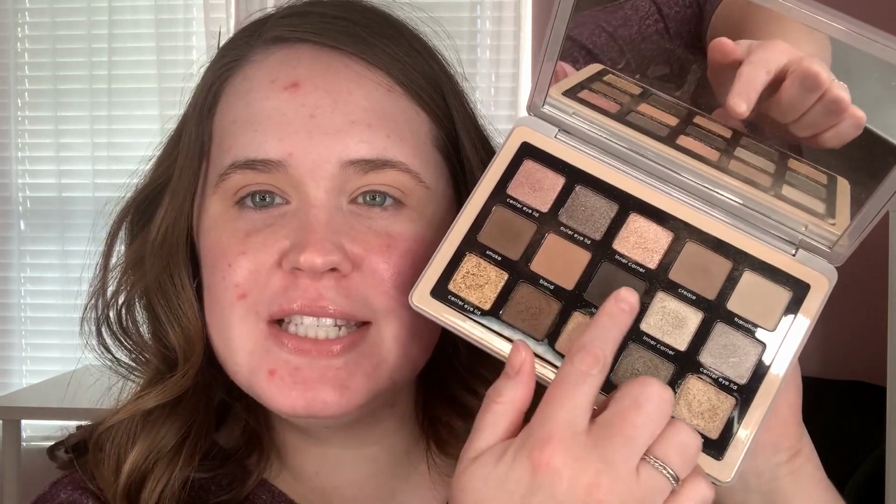For eyes today, we're going to play with the Natasha Denona Glam Palette. Oh, I love this palette so much. It is stunning. And I figured for today, I'm going to stick with these like silvery, darker shades. I'm going to make a more, I think, dramatic look.